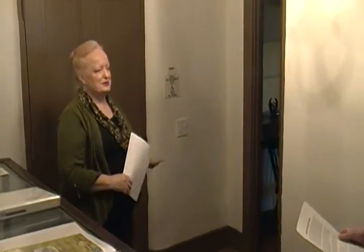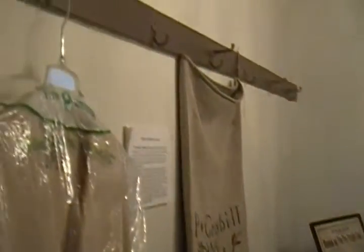So here we are at the front door entrance to the Stoner house, and we are standing in the original part of the house, which dates to 1750. Now that would include everything from this wall over on the first floor only. This was a typical medieval Germanic style house where you had just a few rooms. You had the entry hall, the parlor, the kitchen, and the bedroom. And that was it. That was a typical Germanic style house.